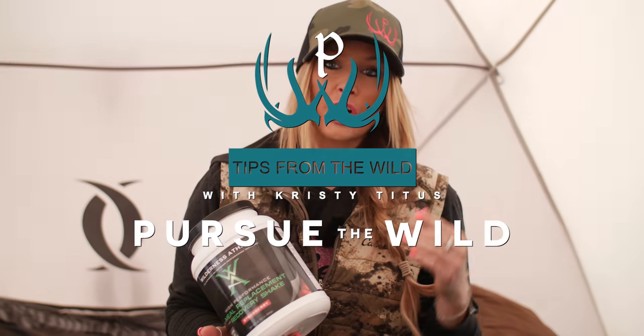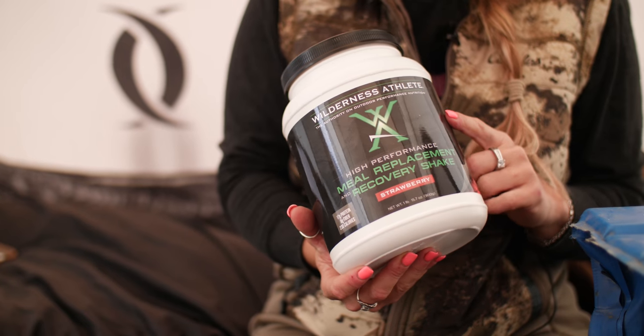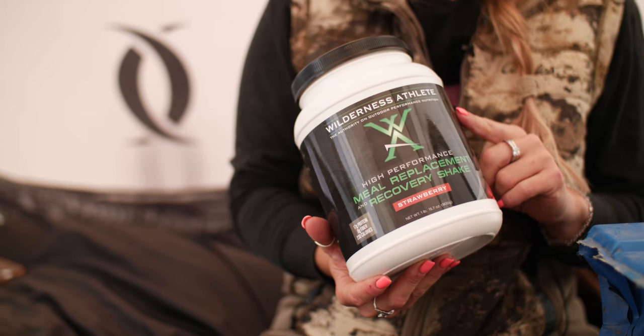Meal replacements are a quick and easy way to get in a nutritionally sound meal in a hurry. This is going to give you everything that your body needs in terms of complete protein, carbohydrates, and fat to fuel your day on the mountain.